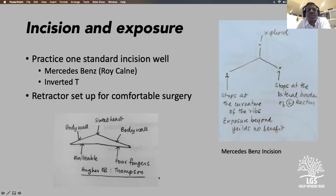For incision, there are quite a few incisions that people use for doing a liver transplantation, but for a trainee or a young surgeon, it is good to practice one standard incision very well. So the incision in which I was trained is the Mercedes-Benz advocated by Roy Cullen. So this is the notes from my training time. So we usually make a shorter cut on the left side, which stops at the lateral border of the left rectus. And we stop at the curvature of the ribs, beyond which it yields no benefit.